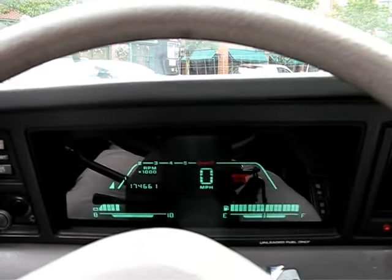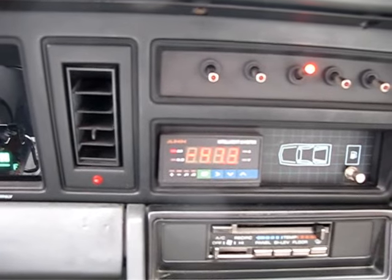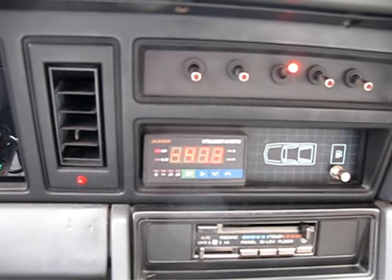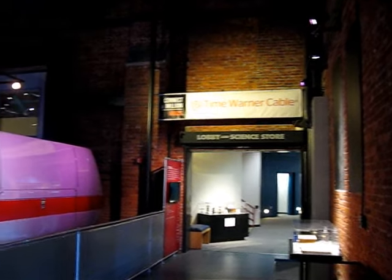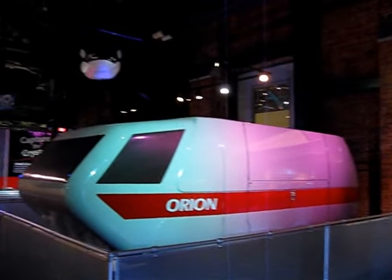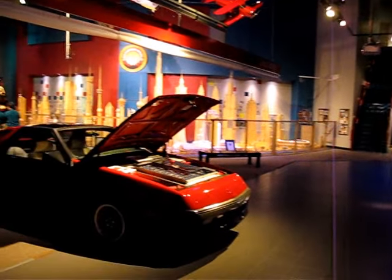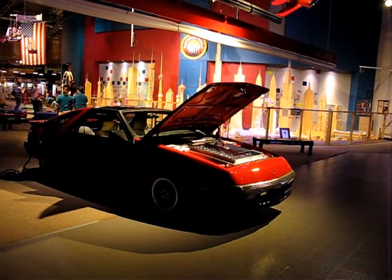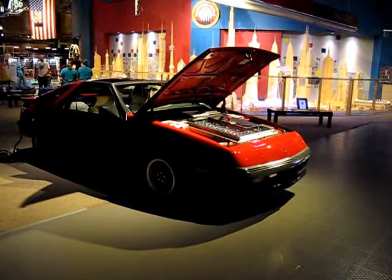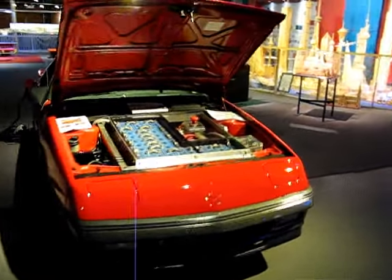All right, so our finishing mileage was 174.661 and 43.7 amp hours consumed. So here we are at the Museum of Science and Technology. And the Dodge Daytona electric vehicle is on display. The lighting in here isn't exactly the best, but he did what he could. So at least you can see the engine compartment.